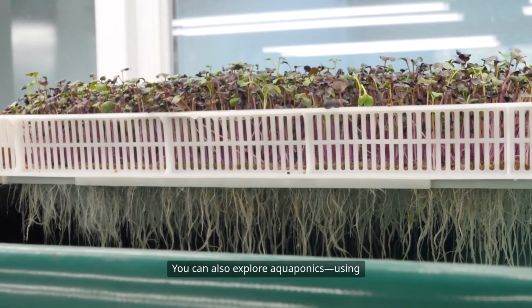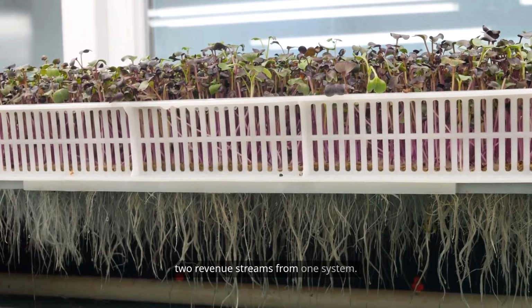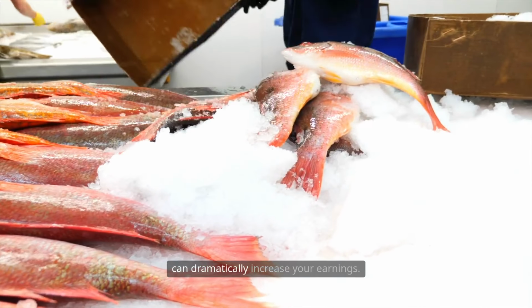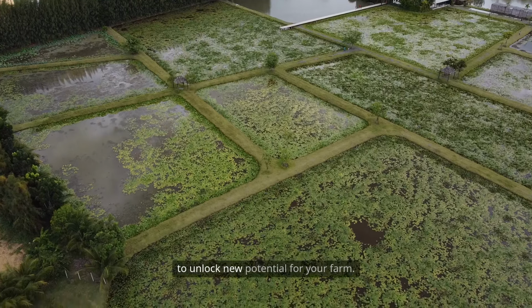You can also explore aquaponics, using fish waste to grow vegetables, creating 2 revenue streams from one system. Packaging, branding, and direct sales to restaurants or farmers markets can dramatically increase your earnings. Think beyond traditional methods to unlock new potential for your farm.